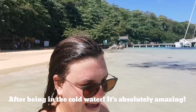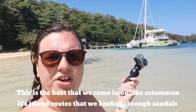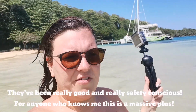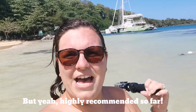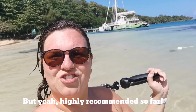It's absolutely amazing. This is the boat that we came in on, the catamaran. It's Island Routes that we booked it through Sandals. Island Routes are all over the Caribbean. So far so good. They've been really, really good and really, really safety conscious. For anyone who knows me, that is a massive, massive plus. But yeah, highly recommend so far. This is what brought us to Dunn's River.